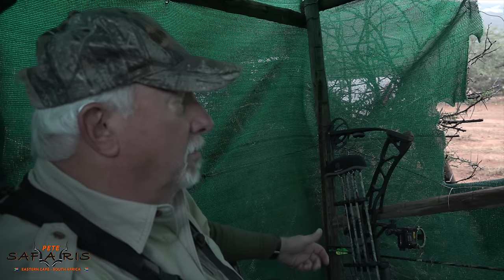Day number three, back to try for the impala again. And a little light rain, not too bad. It's going to clear up, I think. So we're just sitting here hoping that the big ram comes in. We'll see what happens.